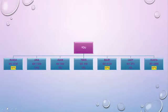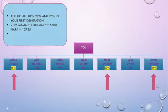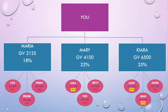Here we go, pictures. Okay, so here's you, and in this example this is your first gen line we're looking at. We have Maria at 18, Mary at 22, and Kiara at 25. So what's the first thing we do? We look at Kiara, Maria, and Mary. You add up all of the 18s, the 22s, and the 25s in your first generation. When you add the 3 of them up, you come to 12,725. You want to remember that number, 12,725. That's the total of your 18s, your 22s, and your 25s in your first gen.